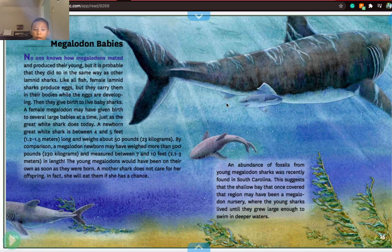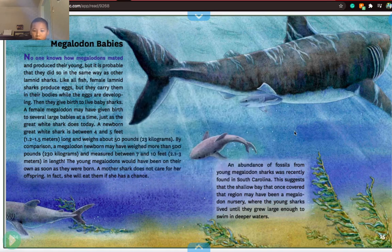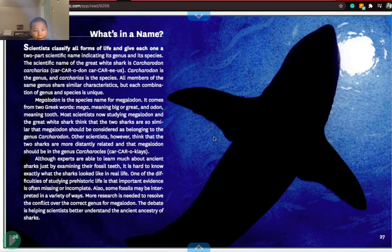Fun fact. Abundance of fossils from young megalodon sharks was recently found in South Carolina. This suggests that the shallow bay that once covered that region may have been a megalodon nursery, where the young sharks lived until they were large enough to swim in deeper waters. And this is the last page.